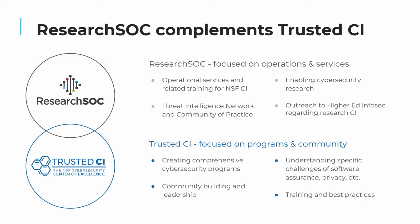ResearchSOC is laser beam focused on operational services and cybersecurity operations to be there day by day to help build up your cybersecurity program and provide you with the resources you need to make science easier to focus on, so that you're not thinking about cybersecurity every minute of every day in order to do cybersecurity well.